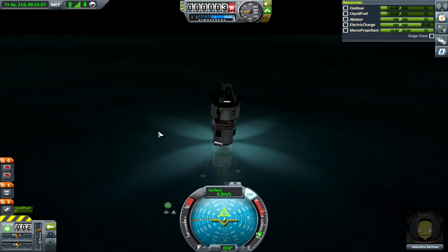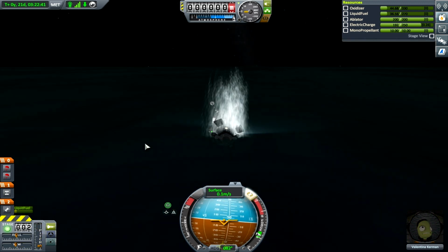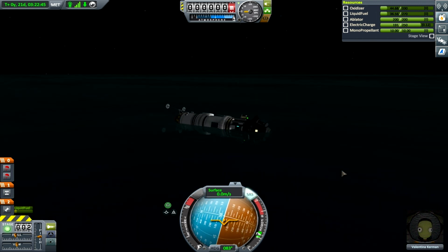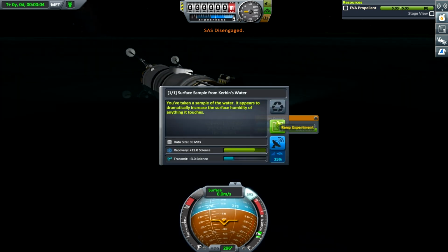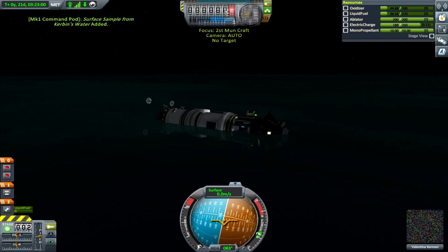And we have splashed down successfully. And since we have done that, I don't think I've ever had any Kerbal splashdown since we got the upgrade on the R&D lab. So we're gonna get out and take a surface sample. Taking a sample of the water. It appears to drastically increase the surface humidity of anything it touches. And that's what water does. And yeah, that's also some new science that we haven't gotten before.